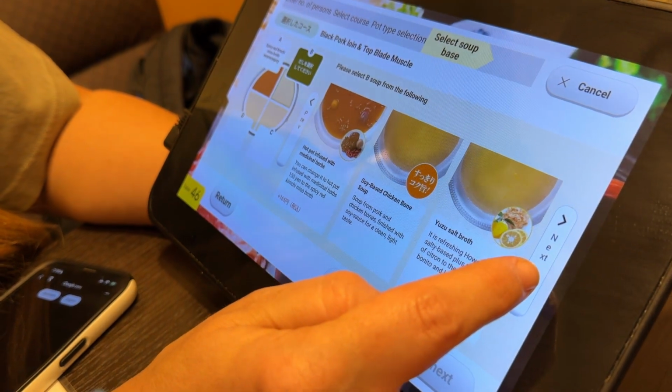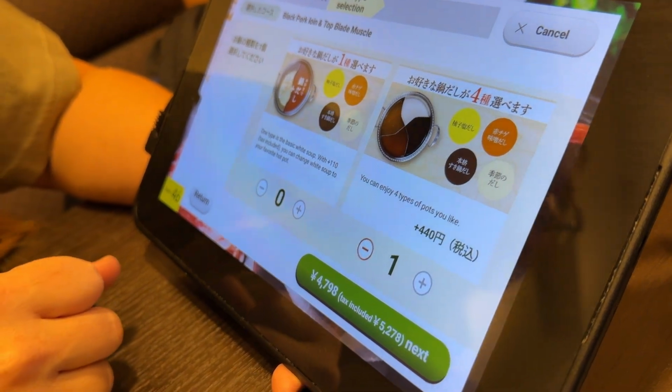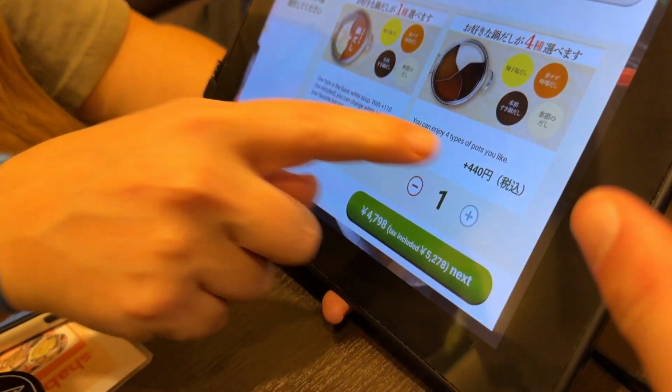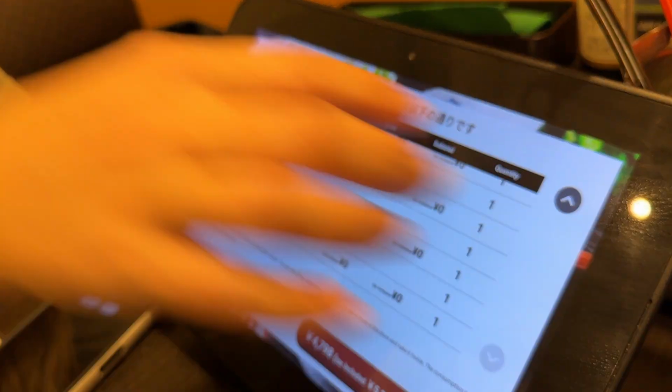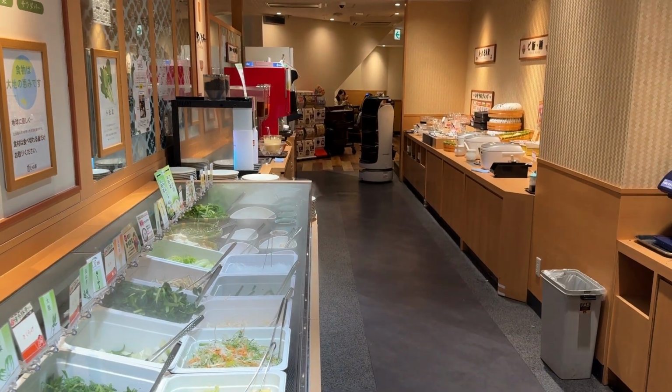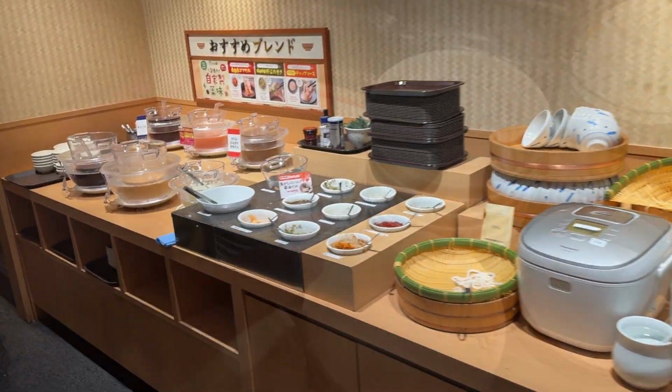It's only like $3 to add extra soup bases, so we're going to do that. I've usually only ever seen this one, but they have a 4-in-1. So we're going to get all 4. You order your broth on the tablet and then all of your meats on the tablet. Everything else will be at the buffet: sauces, veggies, dessert, drinks, alcoholic drinks, anything you want. Time to hit the buffet.